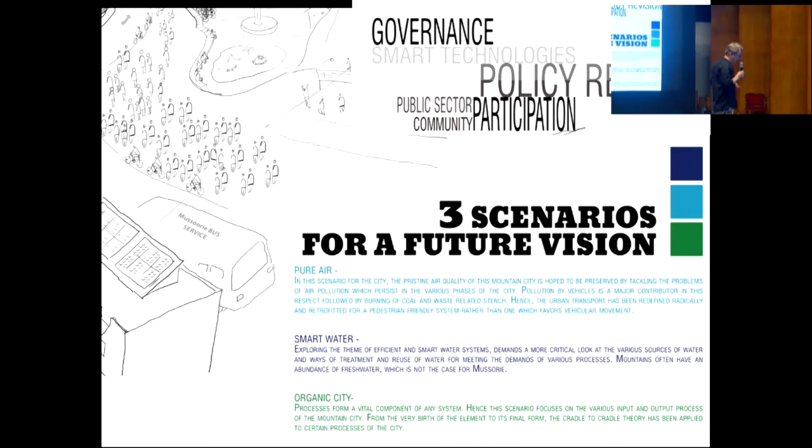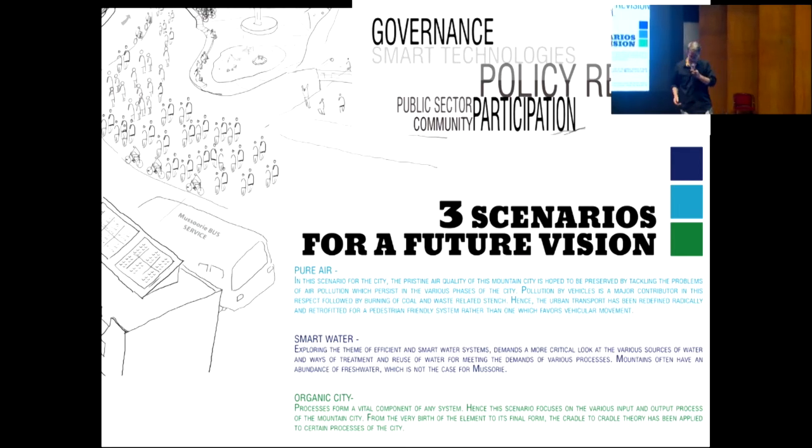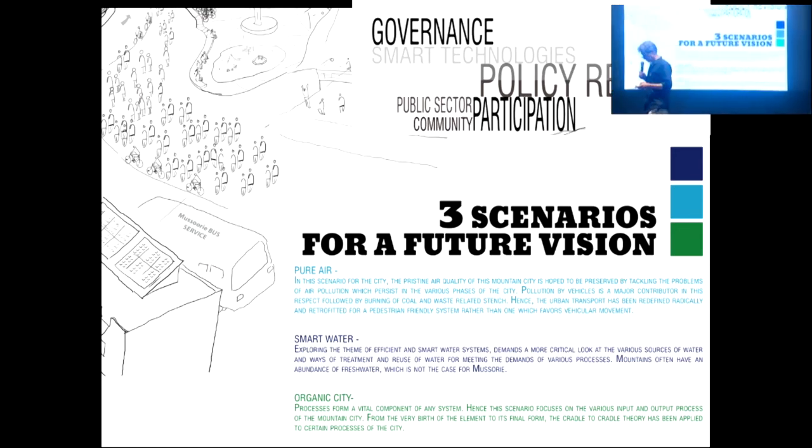So we took very simple starting points. We said, mountain town, you need to have clean air. If you don't have clean air, you can't maybe call it a mountain town. Smart water, I think there are far more professional people in the water department here, so I will keep that short. An organic city. I read in the newspaper today that Bangalore single-use plastic is not doing very well.